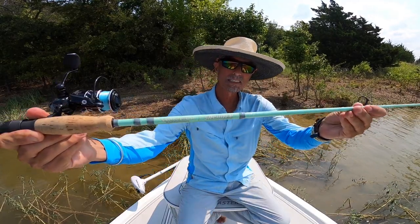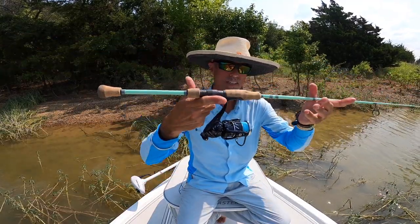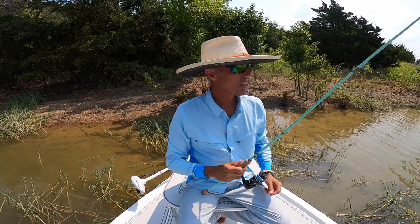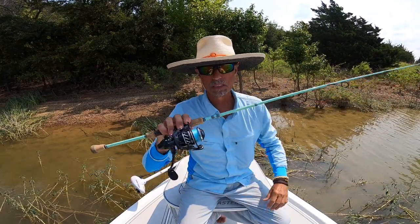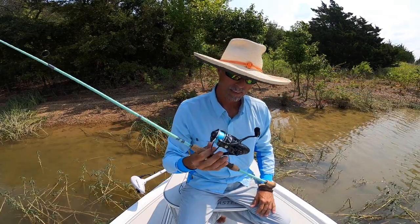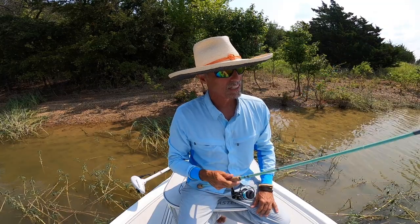This is the Salinity rod. This is the Florida Fishing Products reel. Very nicely balanced. And just shocking. When we get down in here, it's got plenty of backbone. This is the medium, running the medium. And really an agile rod. It really feels good in your hand. It'll cast a mile.